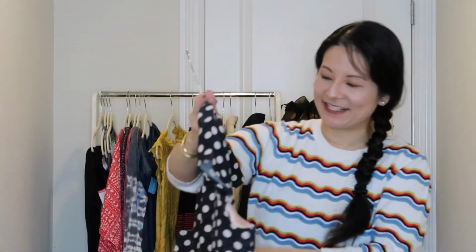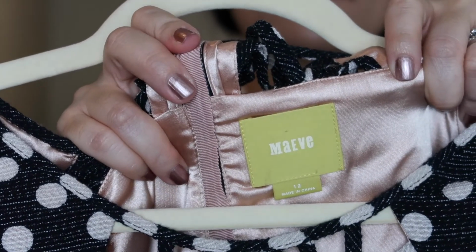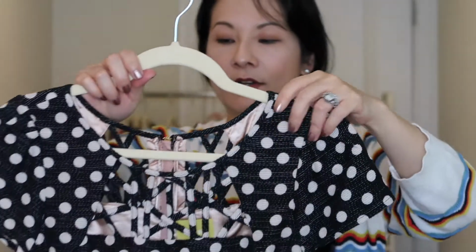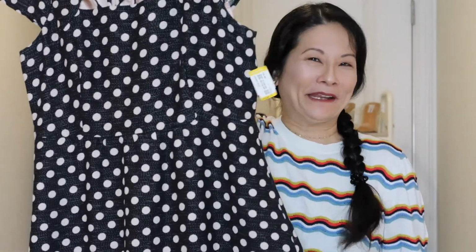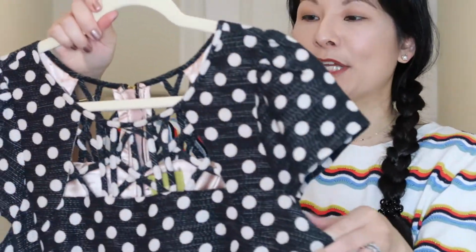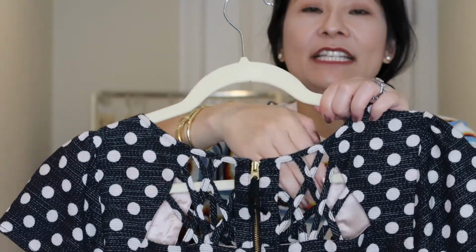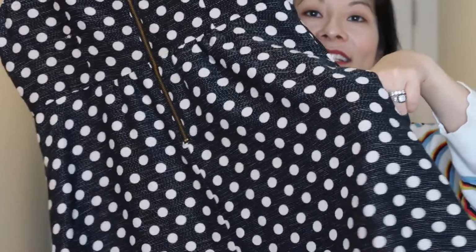So speaking of Anthro dresses, I found a second one that I was excited about, and it's this other kind of polka dot style theme dress. And this one is from Maeve Anthropologie, and it is in a size 12. So again, I love dresses in particular from Anthro these days, and this one is no exception. This again goes just below the knee, I would say, or at the knee, depending on how tall you are. And it's just this really nice textured dress, beautiful kind of satin lining in a blush color, and the back and the front have these really cool cutout details. It zips up the back, and this also has pockets, which is also fun.